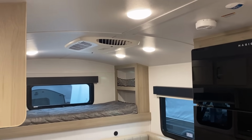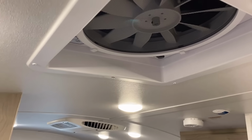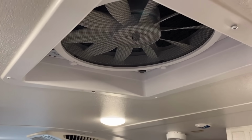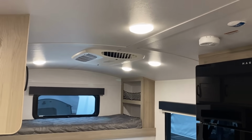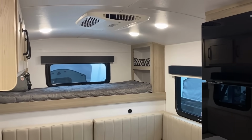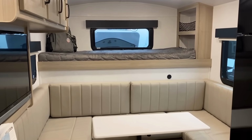Anyway, one of the things I do like on these is that any Rockwood or Flagstaff enclosed trailer is going to have at least one of these big vent fans somewhere in the camper. This one is right up front in front of the kitchen. And what's neat is it's all the way on the opposite side of the RV from basically all of your breeze windows.